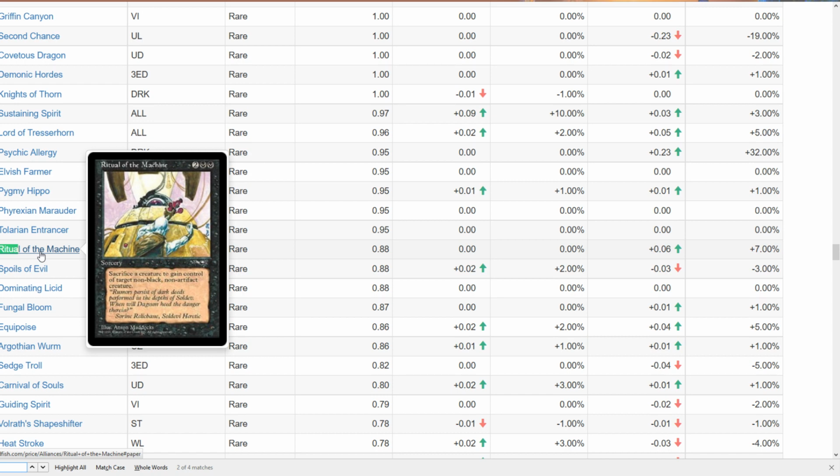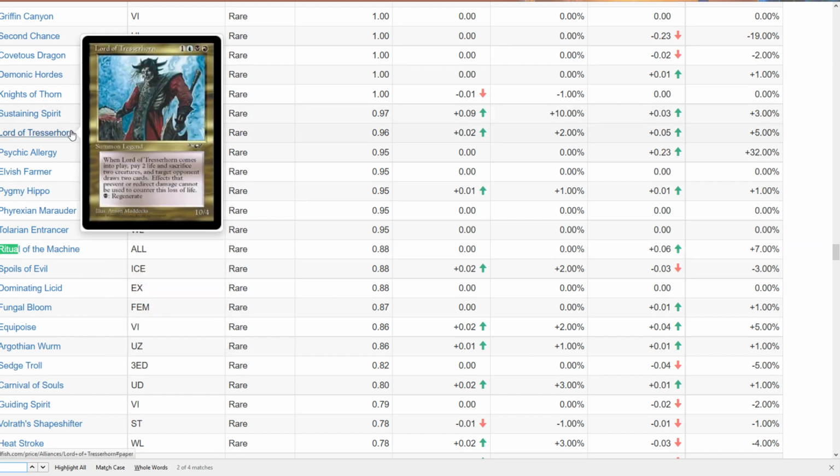And the last one, or two more I want to talk about, is the Lord of the Pit, I mean Treasurehorn. It's a legit commander from Alliances, 10/4, regenerate. It says when it comes into play, pay 2 life and sacrifice 2 creatures, and target opponent draws 2 cards. That's what you have to do, but you can use cards like Torpor Orb to get around this. Or you just play stuff that sacrifices stuff.